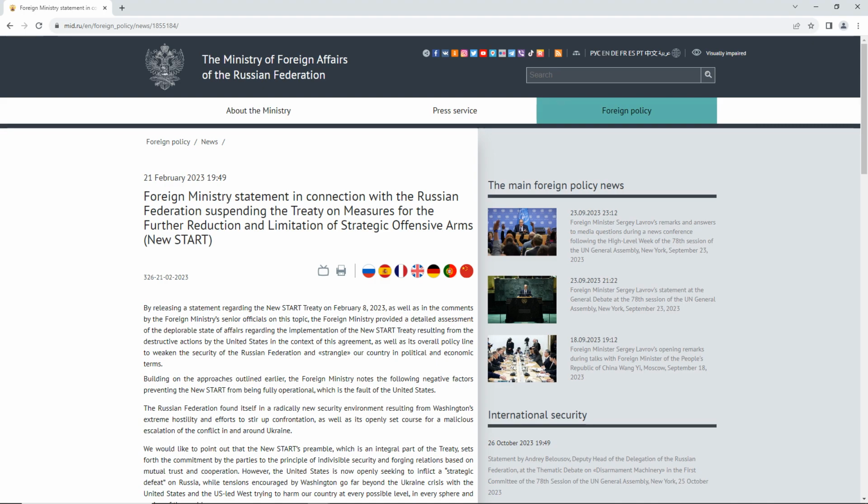The New START treaty was extended for 5 years in 2021, so that it is set to expire in 2026. If tensions remain at such a high level, it is unlikely that Russia will rejoin the treaty or that a new treaty could be negotiated. The future of nuclear arms limitation is uncertain. There is danger that further escalation is on the horizon.